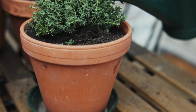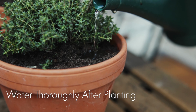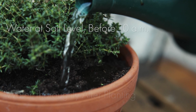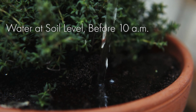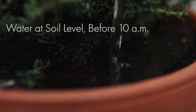Proper watering is key for your herb garden. You want to make sure that you water your herbs thoroughly right after planting. Always make sure that you water the soil and not the foliage. You want to make sure that you water before 10 a.m. and that you don't have water sitting on the foliage because that can cause disease.